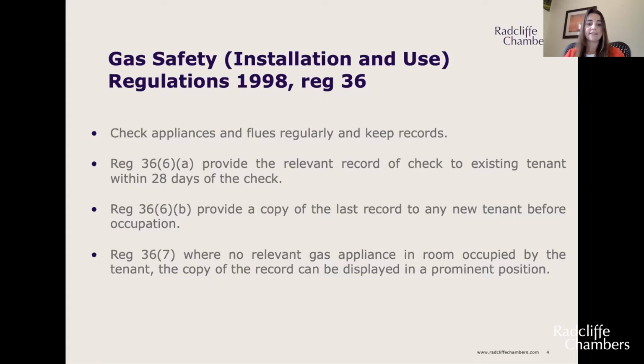And 36.6 is split into two different obligations. So A means that a landlord has to provide the relevant record of check to existing tenants within 28 days of that check. That's where the 28-day comes into play. And 36.6b is a requirement to provide a copy of the last record to any new tenant prior to occupation. Then we have Regulation 36.7, which is relevant where there's no actual gas appliance in the room occupied by the tenant, but the copy of that record, instead of being provided to the tenant, can actually be displayed in a prominent position.